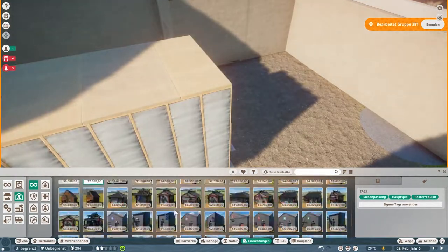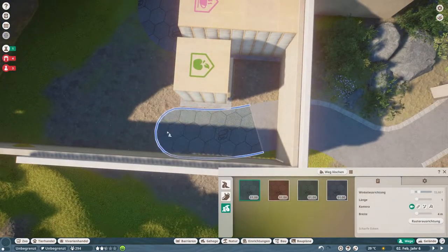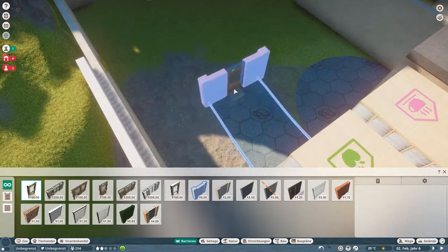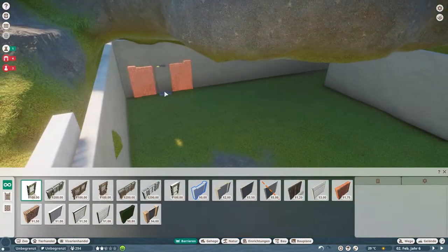Anyway, the kind of ramp that they go up, they always have that. So I thought it would probably be helpful for the ibexes too. And now we are building the indoor stable.